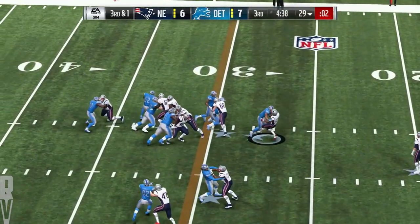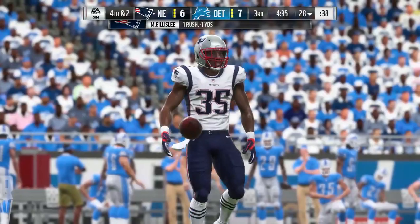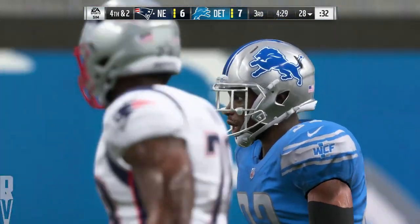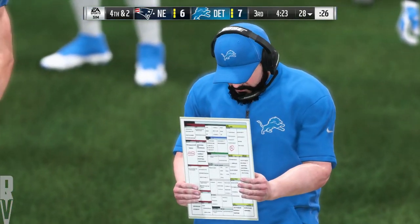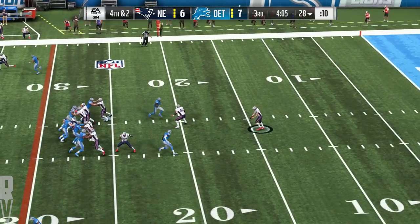Here's a carry now for Mike Gillislee. And he'll lose yardage here, going down back at the 28. That'll make it fourth down after a loss of one. Anytime you call an inside running play, you just know there should be a lot of congestion there. You're counting on your offensive line to take control of the line of scrimmage. That didn't happen in this case, and that play got bottled up.